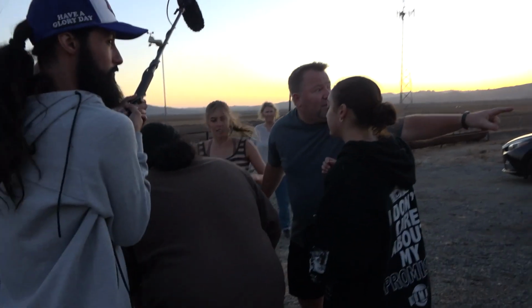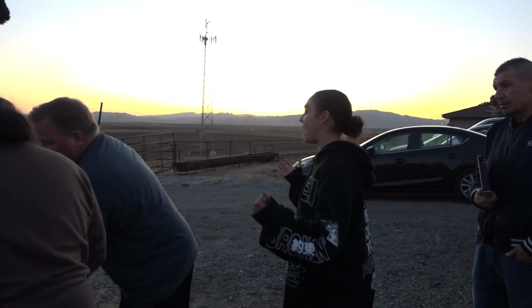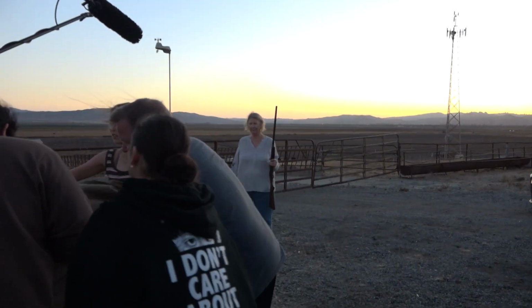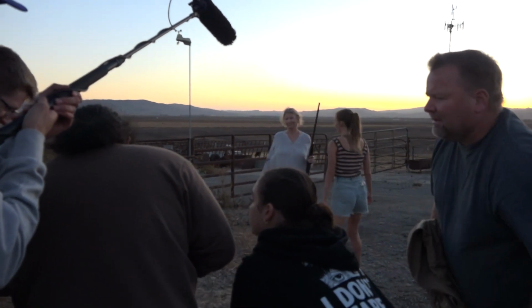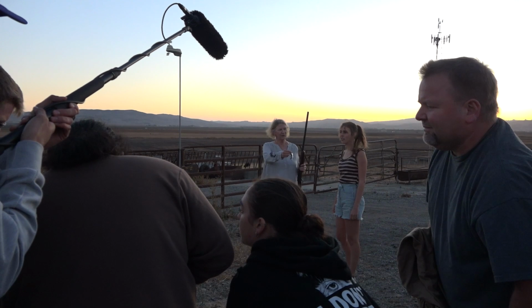Right, audio still rolling. This time, both look at the car for a sec, like, wow, this car's awesome. Okay, and then you say, you're driving, and hold up the keys. Right, so. Okay. You're driving.